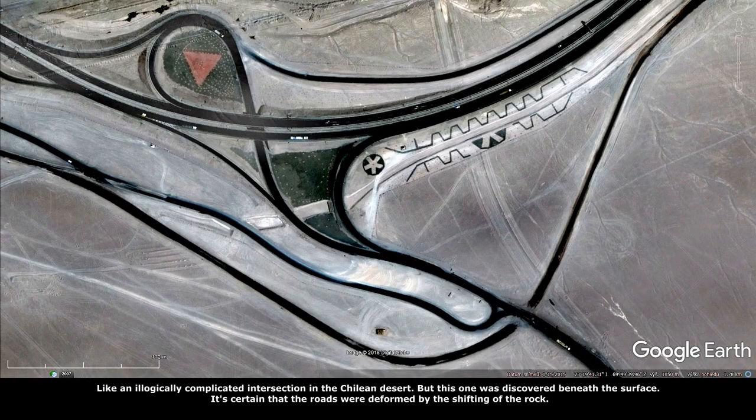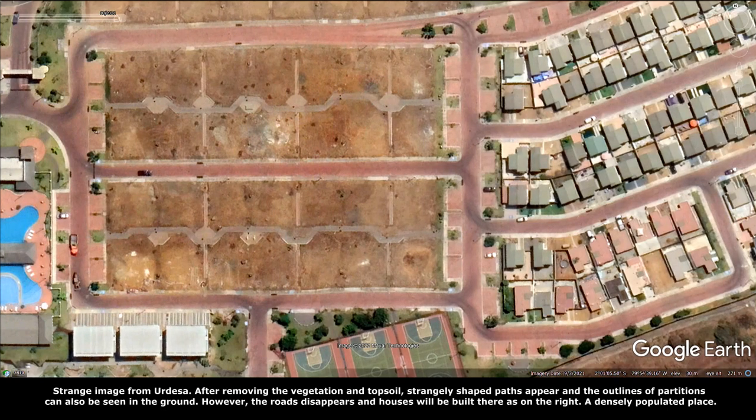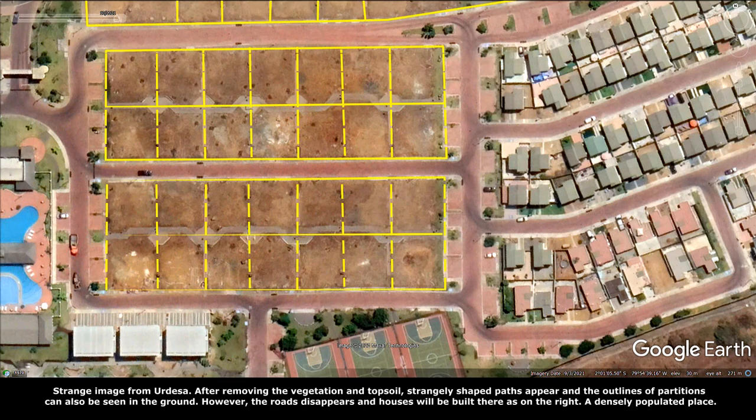Like an illogically complicated intersection in the Chilean desert. But this one was discovered beneath the surface. It's certain that the roads were deformed by the shifting of the rock. Strange image from Urdesa. After removing the vegetation and topsoil, strangely shaped paths appear and the outlines of partitions can also be seen in the ground. However, the roads disappear and houses will be built there as on the right. A densely populated place.